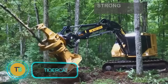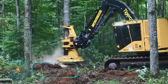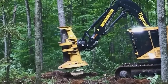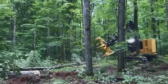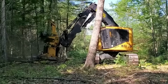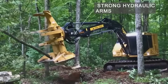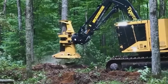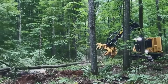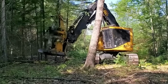Forests tremble at the approach of the TigerCat Fellerbuncher, nature's most efficient harvester. Watch as its hydraulic arms snap around massive trunks, severing trees from their roots in seconds before gracefully bundling them like matchsticks. What would take lumberjacks hours happens in mere moments, a perfect balance between raw strength and surgical accuracy. For timber companies seeking maximum efficiency with minimal environmental impact, the TigerCat delivers devastating productivity that must be seen to be believed.